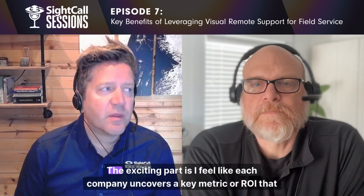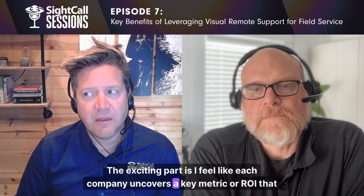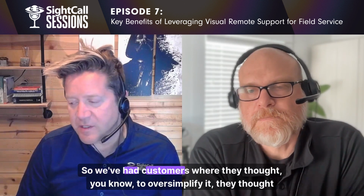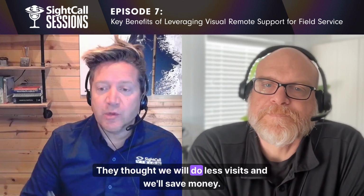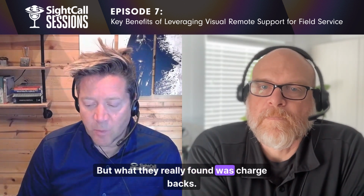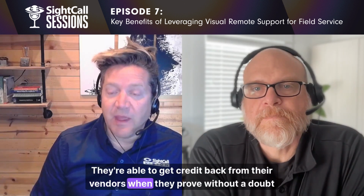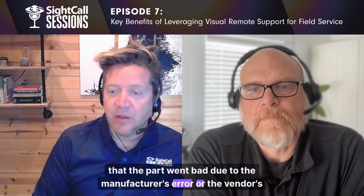use it faster. So the exciting part is I feel like each company uncovers a key metric or ROI that sometimes they weren't expecting. So we've had customers where they thought, to oversimplify it, truck rolls. They thought we will do fewer visits and we'll save money, and that's still true. But what they really found was chargebacks. For example, they're able to get credit back from their vendors when they prove without a doubt that the part went bad due to the manufacturer's error or the vendor's error.